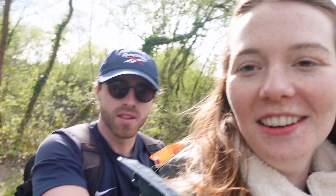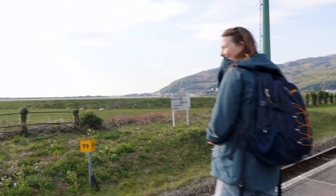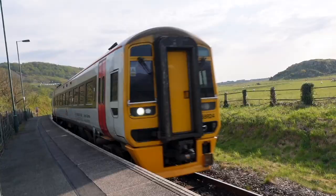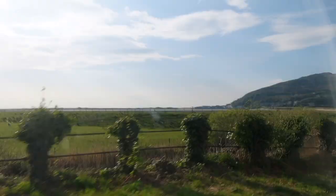I got it. After our walk, we thought it would be fun to catch the train back over the bridge into Barmouth. We're going just over here. This is Barmer. £1.55 each. I think that's quite good. It only passes through once every 2 hours, but we timed it perfectly, and it arrived just a few minutes after we got to the platform.